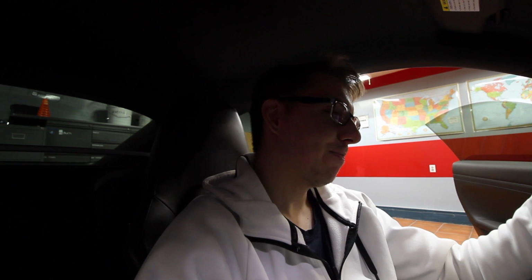And then the button I probably use the most is the button that turns off the auto stop start. Basically when you get to a red light or something, the car turns off. It's probably one of the most annoying features of this car. Sometimes you get to a stop sign and the car just turns off, and you're only going to be at the stop sign for maybe 2 seconds. And then you have a button for traction control. So there's a lot of different things.